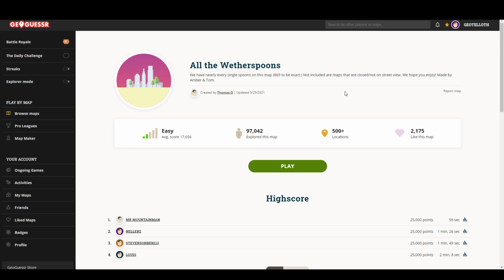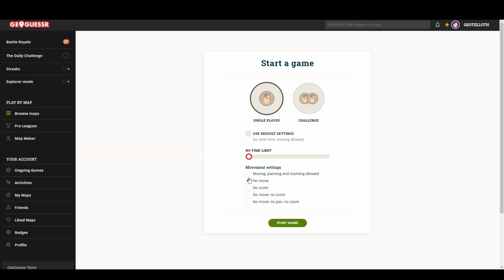It's an interesting map because it's basically all of the Wetherspoons in the UK, which is a pub chain, and it requires a bit of detective work, so to speak, to get where you are. And it is very possible in some cases to get spot on, so it's quite a fun one to do. I'm just going to get right into it. I'm going to be doing no moving, which I think makes it a bit more interesting, and I'm going to start.